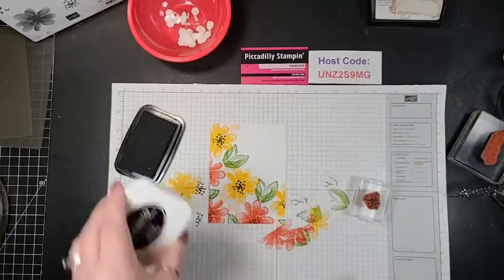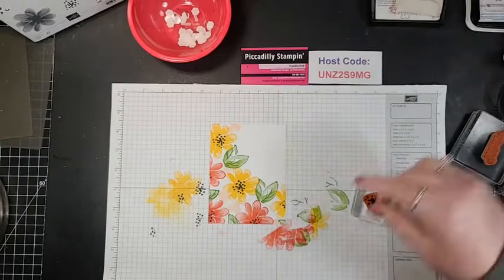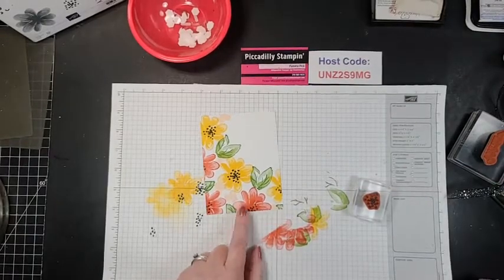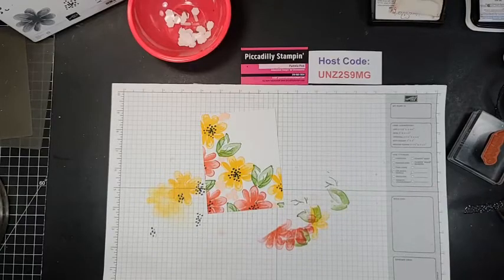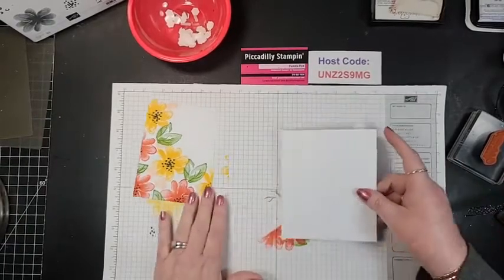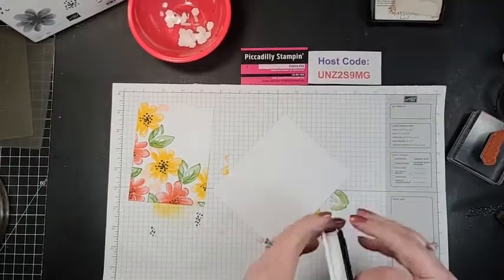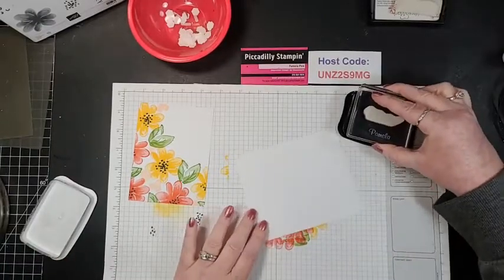Doesn't that just make it pop? It does. I love that black with such bright colors. If I could do Christmas in this color instead of real red, I would. So I'm going to give you that one to clean. And then I'm going to take a little scrap piece of paper. So I'm going to move you over. I'm going to just take a scrap piece, bring this back in, and we're going to stamp our sentiment.